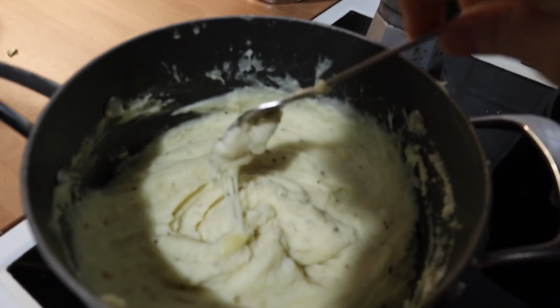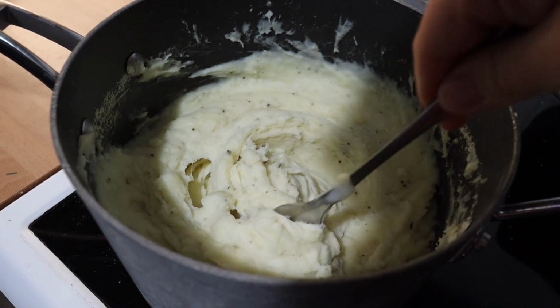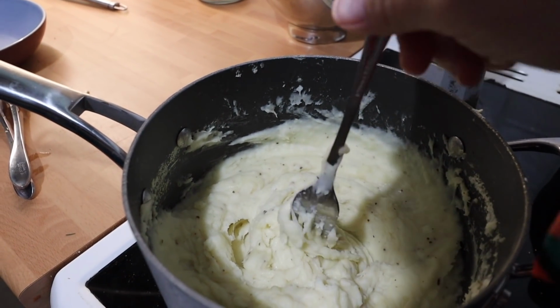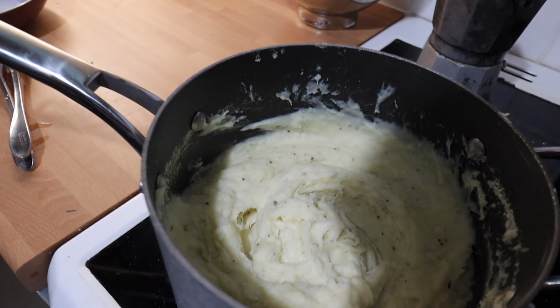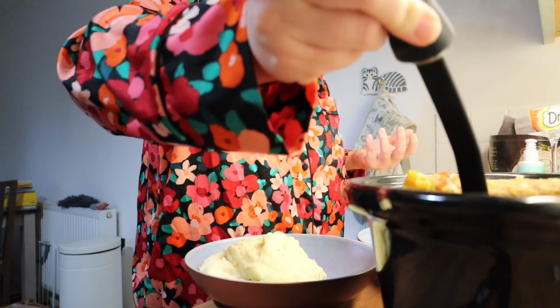Yeah. And this is the not so vegan mash. Yeah, it's got a bit of Edam in it. It's got some Edam, some cheddar, some butter, and some milk. Oh, delicious.